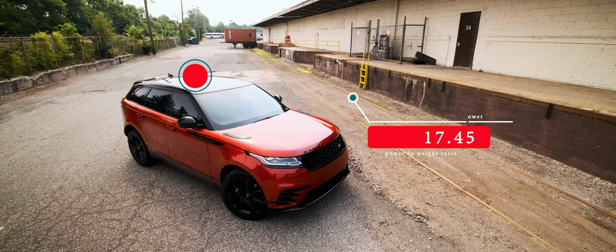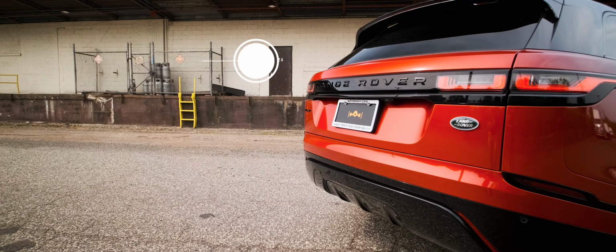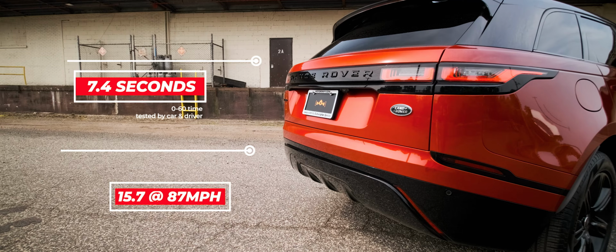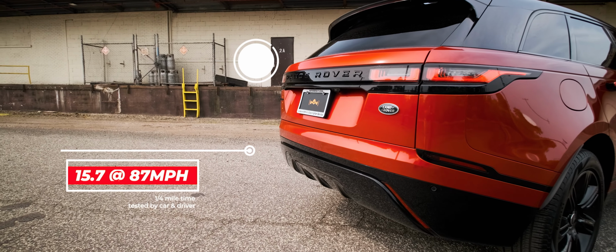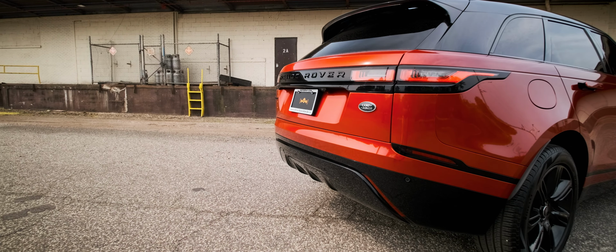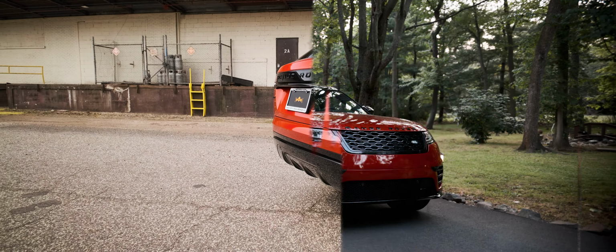All-wheel drive gives it good traction in most conditions, but 0 to 60 is still a miserable 7.4 seconds. Plus, a 15.7 quarter-mile time is something that I would expect to see from a Toyota, not a Range Rover. Yet, here we are. But this obviously isn't a performance car, so there's not much else to talk about. So let's move on.